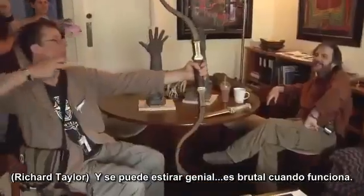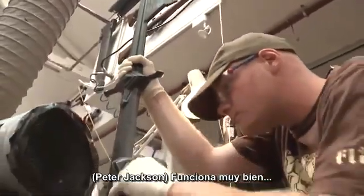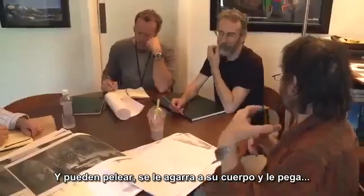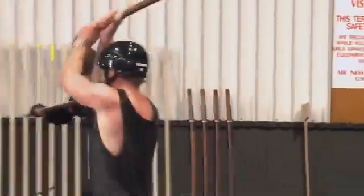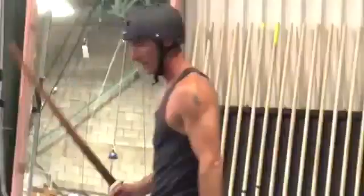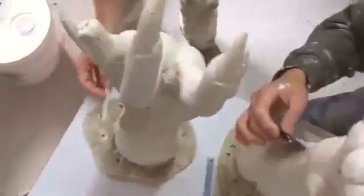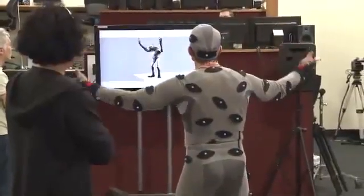And this pulls beautifully. This looks great when it's drawn. Oh, so it actually works. And he can also go fighting with the remnants sort of hanging onto his body and be impaling people. We wanted to create a very non-human shape.